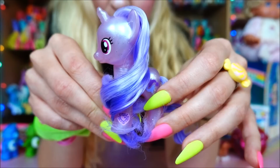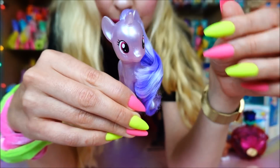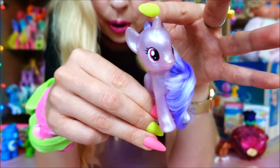I don't think that this was played with a lot, but it was just a whole mess. But it's fine now. I'm happy to have it. I'm just missing a couple of G4 ponies in this Pearlized version.